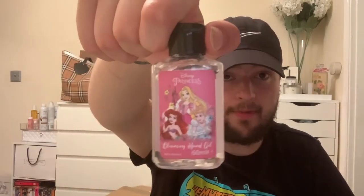Before I move on to my last item, I forgot to show this in my Morrisons haul. So I picked this up for my niece. It's the Disney Princess Cleansing Hand Gel. That was £1.20 in Morrisons. I just forgot to show it in there.